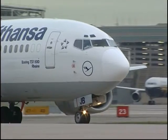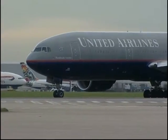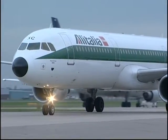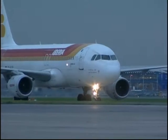It's the responsibility of the aircraft operator to ensure that an aircraft is in service free from any hazard which might threaten its security. In this video, we'll be looking at how the searching and guarding procedures can be carried out most effectively.